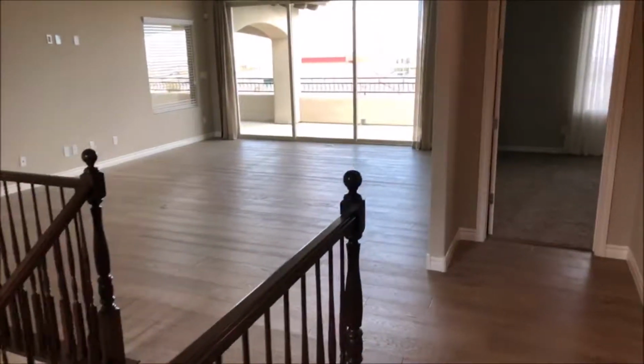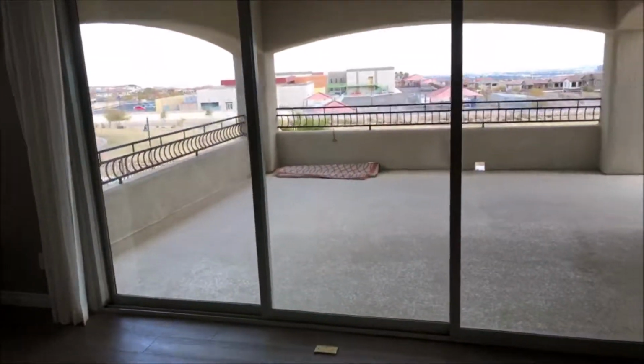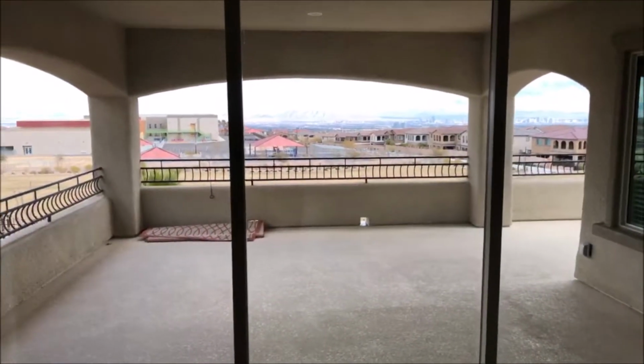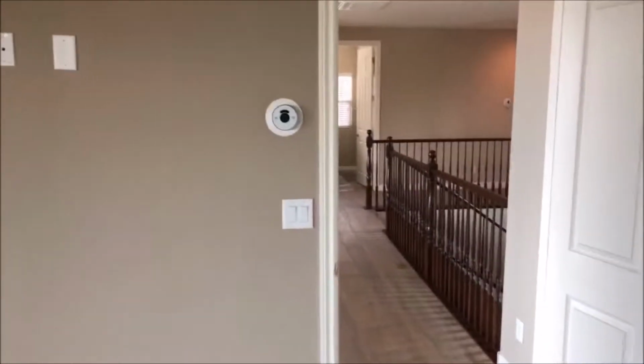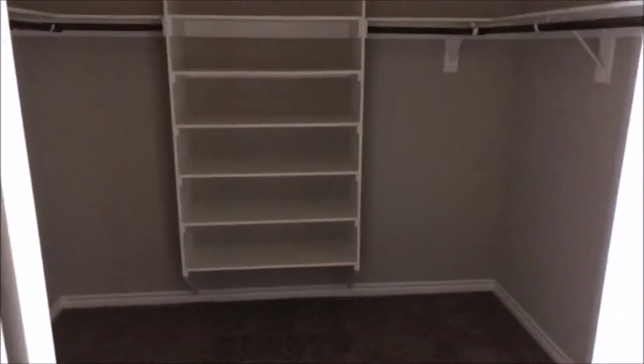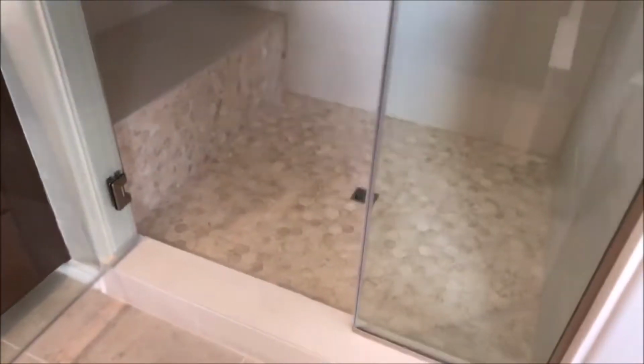Gotta replace the smoke detectors. Here we go to the master bedroom. Master bedroom also has a huge slider going out to a covered balcony. You have your own thermostat for the master. You got your TV area here. We have a walk-in hers closet. Huge tub. Dual sinks. Vanity area. And shower, with a rain shower.